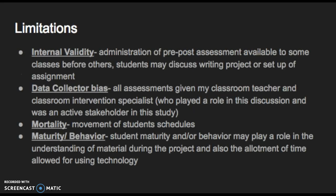The limitations in this study: internal validity, administration of pre- and post-assessment available to set some classes before others. Students may discuss writing projects or setup of assignment before the other classes. There was also data collector bias. All assessments were given by the classroom teacher or the classroom intervention specialist, who played a role in this discussion and was an active stakeholder in this study.